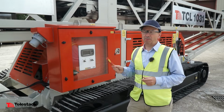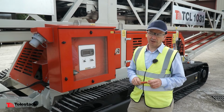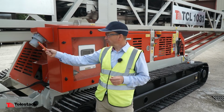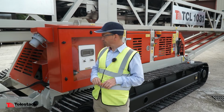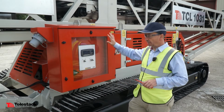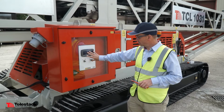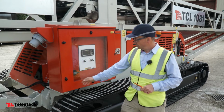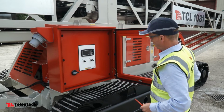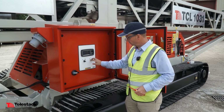So when we're specifying this machine or working with a client, we will work with the crusher supplier and size that crusher appropriately, and then we'll bring a power supply into this 125 amp plug. If we look at the panel here, it's inside a double skin enclosure. We've got a perspex screen here, and we can see quite clearly what's going on inside on the panel. Access to the panel is very easy. Just turn these units, that gets us right in, and we can start, stop, control the machine from this location.